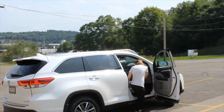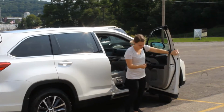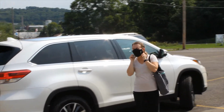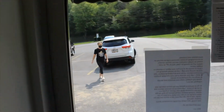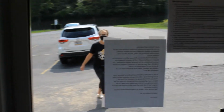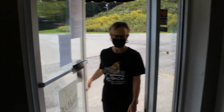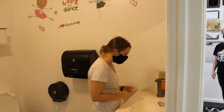Students must wear masks when entering and exiting the studio. Upon arrival, everyone in the studio must use the hand sanitizer provided or wash their hands in the bathroom if you are sensitive to the sanitizer.